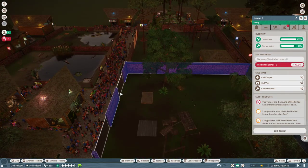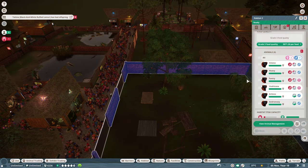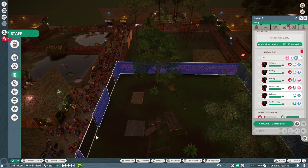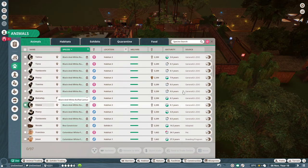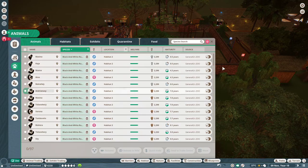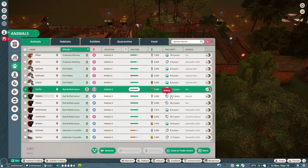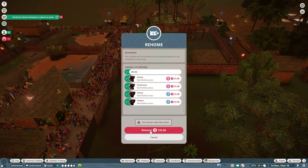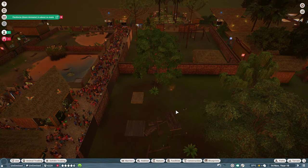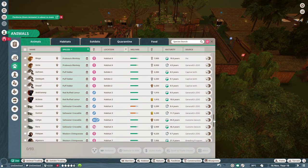Go ahead and check all of our barriers real quick. Oh, we got a bunch of old red refs. Let's go ahead and address that. Oh my gosh, is that how many there are? Holy crap. Okay, let's go to the red refs here. We've got some elderly here, and let's go ahead and rehome them. And now that we've rehomed them, we have two males left. How old are they? A 10 and 8. We have two males, so let's go ahead and get a female.